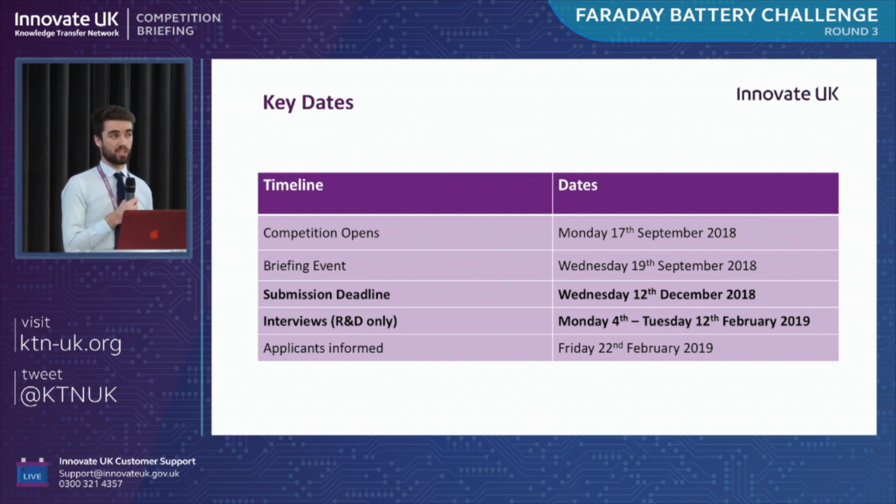And we always advise that you submit your application well in advance of that, to avoid any technical difficulties. If you want to ask a scope question, or if you have any questions around the application process or the assessment process, you need to get them in before then. And the applicants will be informed if they're successful on the 22nd of February 2019.